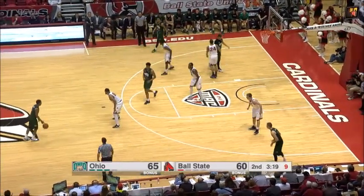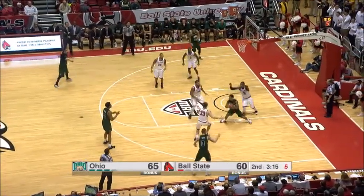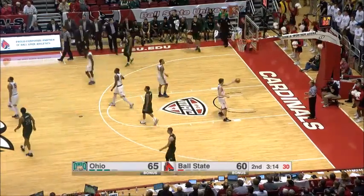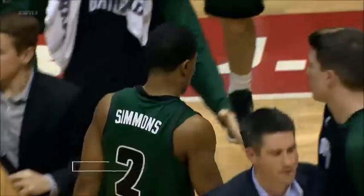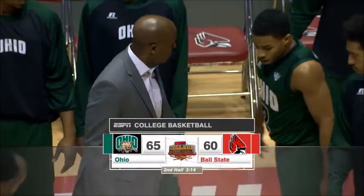Look for the high screen roll. This is where they're at their best here. Simmons traveled. He got what he was looking for. He had the open three from Campbell, but he shuffled his feet. Ohio still, however, has the lead, looking for its 3rd road win of the season.